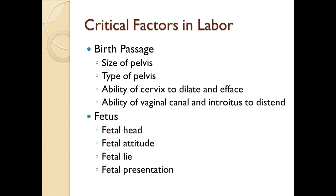The ability of the mom's cervix to dilate and efface. Sometimes moms will need help with oxytocin or pitocin to get that cervix to actually efface, thin out, and dilate. And then another critical factor for the birth passage is the vaginal canal and the opening to actually stretch and allow that baby to be expelled, for lack of better words. We will talk about episiotomies, but they are really not done much anymore. It used to be a common thing. Docs would be worried that mom would tear, but now they're saying that the tear actually heals better than a straight cut. And we'll get into all that stuff.